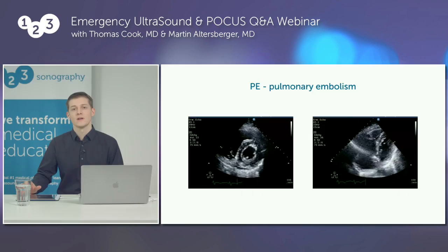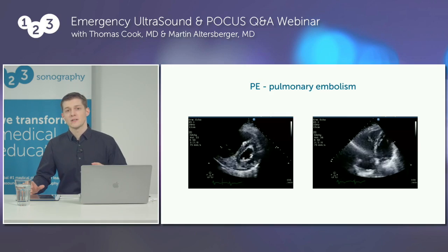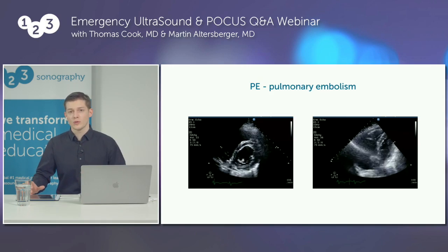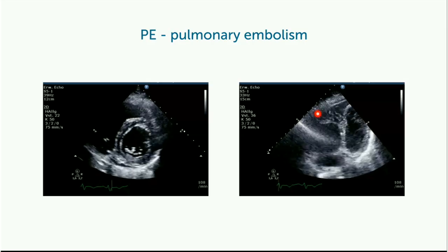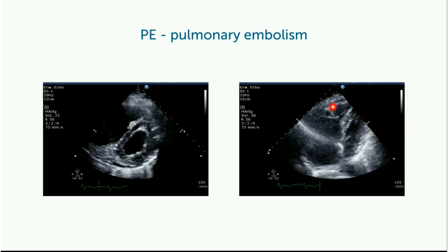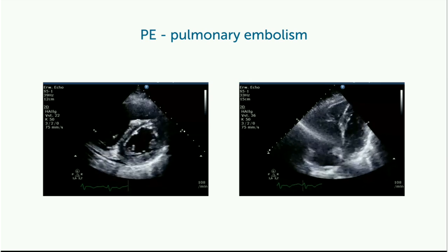Thank you very much, Tom, again. And I want to go back to the slide of the pulmonary embolism just for a brief second. What you can also see, what Tom mentioned for the left ventricle wall motion abnormalities. If we look at the right ventricle here, what we can see is the lateral wall here is basically not moving so much. Let's put it that way.